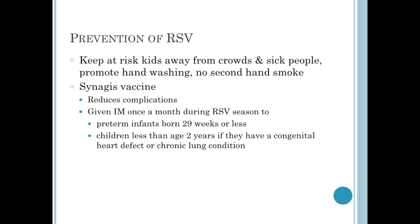for kids less than 2 years of age who have chronic pulmonary conditions or congenital heart defects or some other immunocompromised condition. It's given IM once a month throughout the RSV season, so that's throughout winter and spring. That can be up to 6 injections.